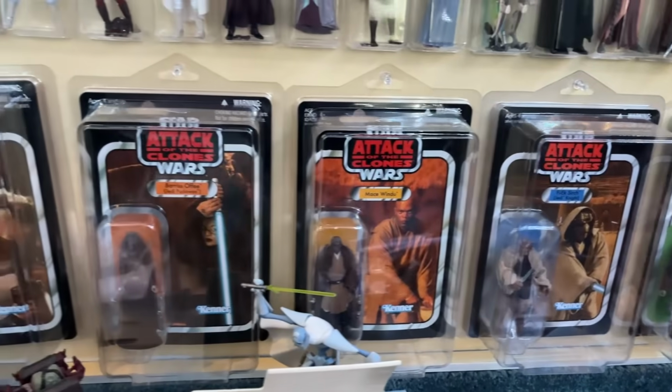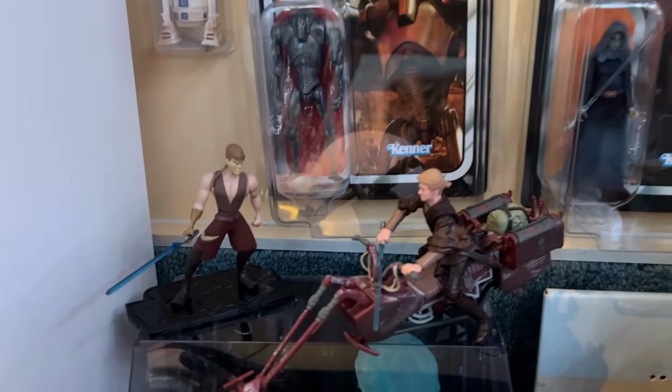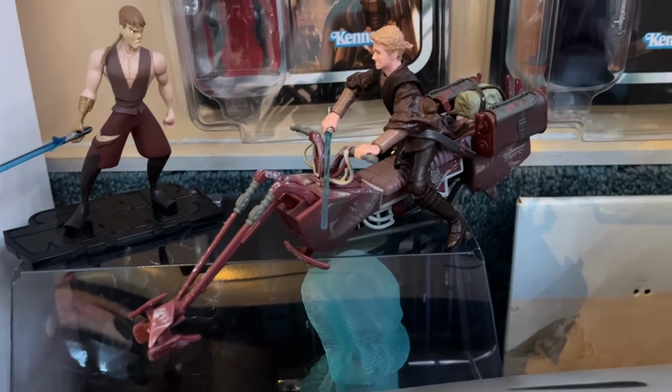So you can see some more figures here on the wall. There's an animated Anakin from the Clone Wars micro series, and then there's Anakin on his swoop bike. I love this figure over here.